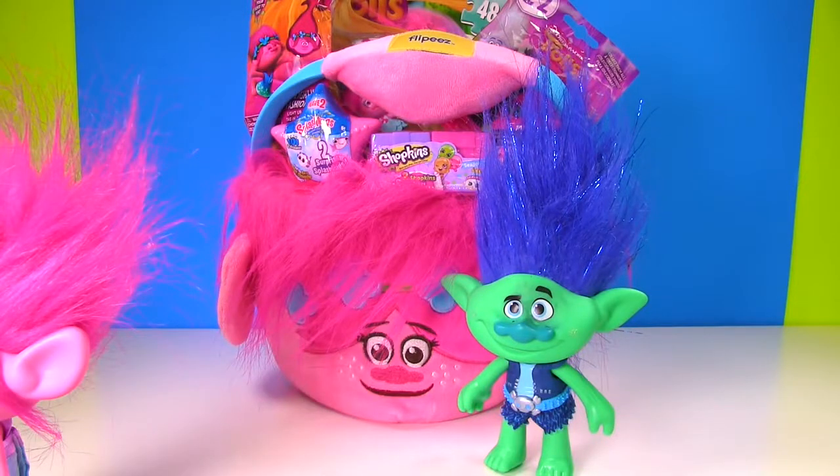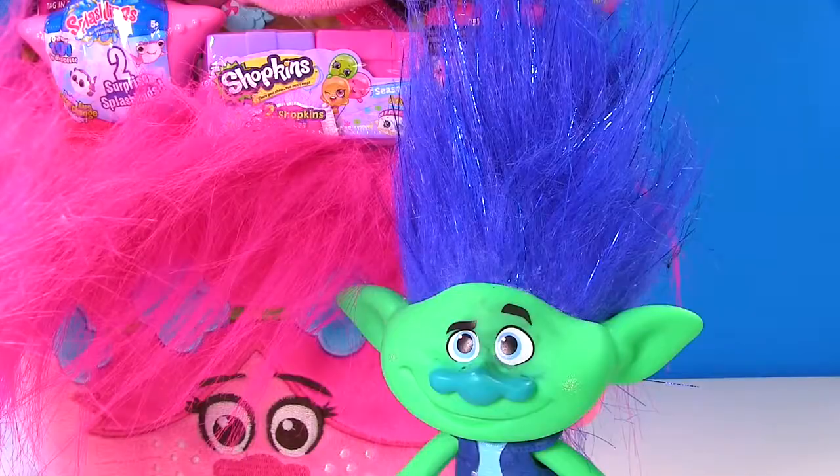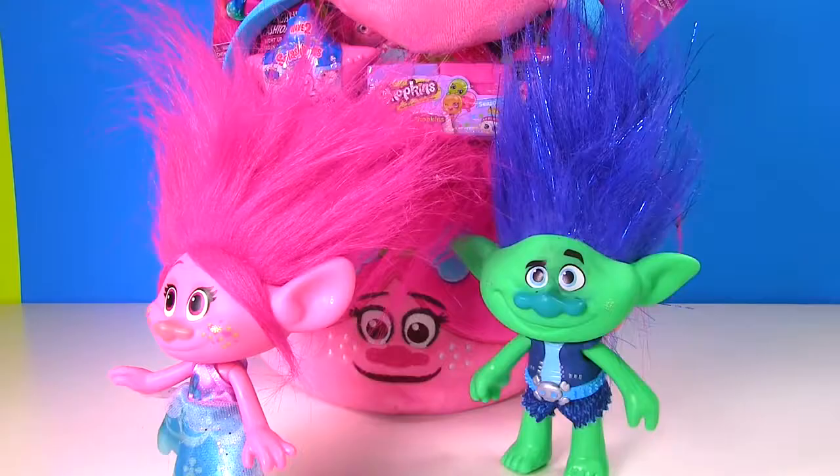Peeking. Okay, Branch, I'm not peeking. I'm missing hug time for this, so it better be good. Oh, it's pretty good, Poppy. Can I turn around yet? Yes, go ahead and turn around. Okay, here I go.